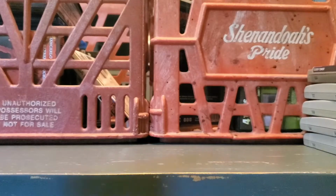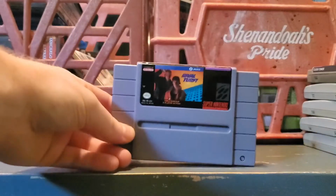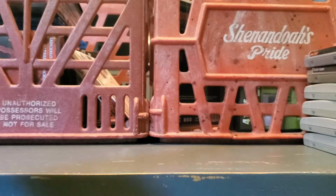Ooh, here's a pretty infamous cover. The wonderful Rival Turf. I think it's part of the Peace Buster series. It's a pretty good game. And I got this for $5 at a pawn shop probably 3 years ago or something like that, which is not bad.